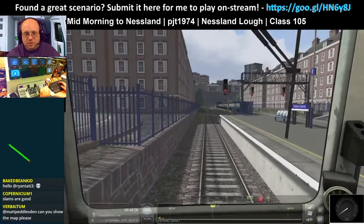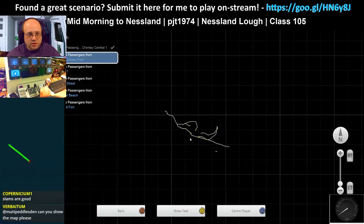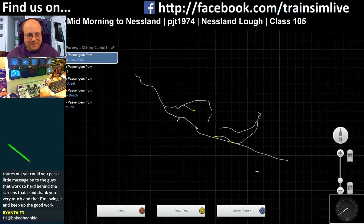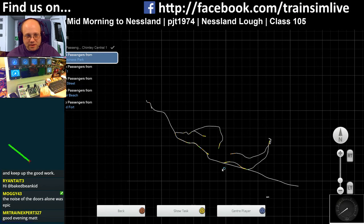Can I show the map? Absolutely. We appear to have a moment. This is the map. This is the author. That's awesome. It's basically the main line up and down here, and then you've got branches and all sorts of things going on.